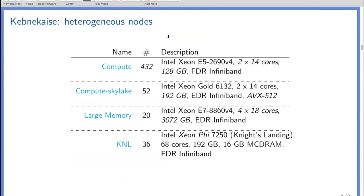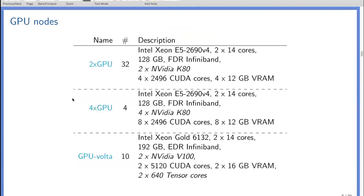I just want to say that Kebnekaise is not a lot of one type of processors. It's heterogeneous, so it has an offering for different types of users. If you need a lot of memory, not so much memory. If you need a few cores, a lot of cores. And similarly, it has an assortment of nodes with GPUs, again, for different needs and different tastes. This is just to say that there is a little bit for everybody here.